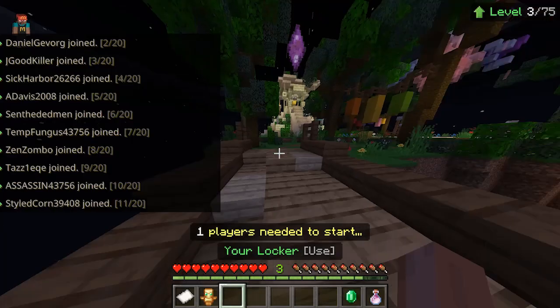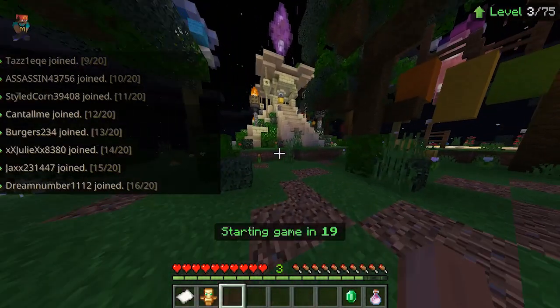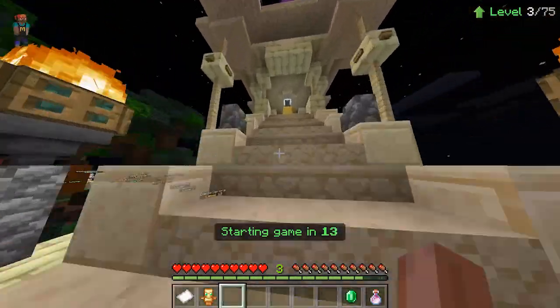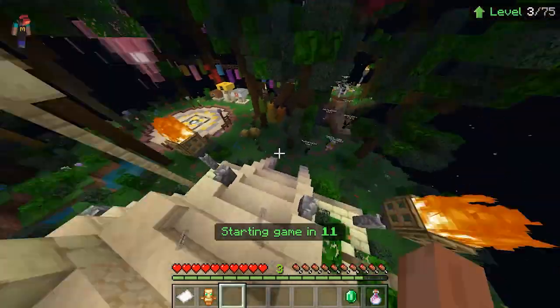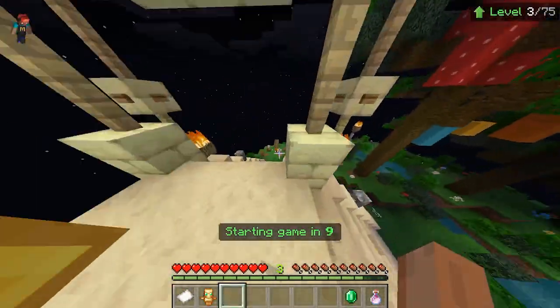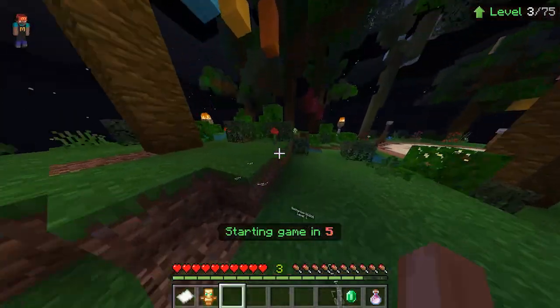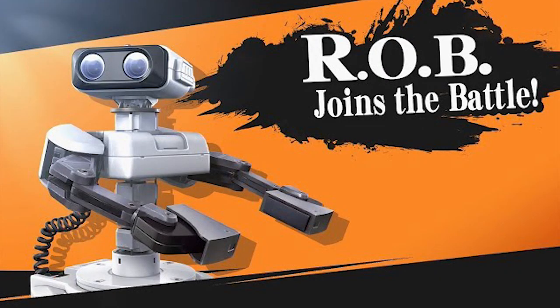Nintendo ROB. So the Nintendo ROB was a robot-style game controller for the NES. It was released during the video game crash of 1983, so it was branded as more of an interactive toy rather than something relating to video games. Unfortunately, it was pretty poorly received, and it only had 2 games made for it. You can still play them in Smash, though.